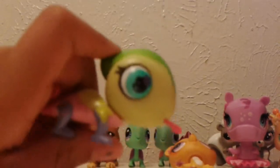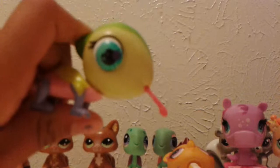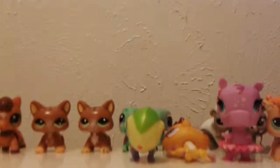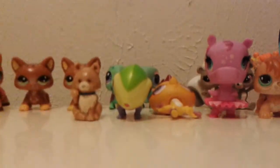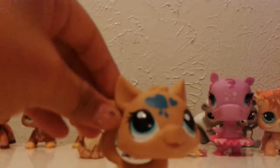And this lizard, when you go like this, its eyes move and its tongue comes out. And these are old LPS, but it still counts as one. When you pull down its tail, its little paw goes up and down. Now it's on to my regular LPS. So this is gonna be a while.